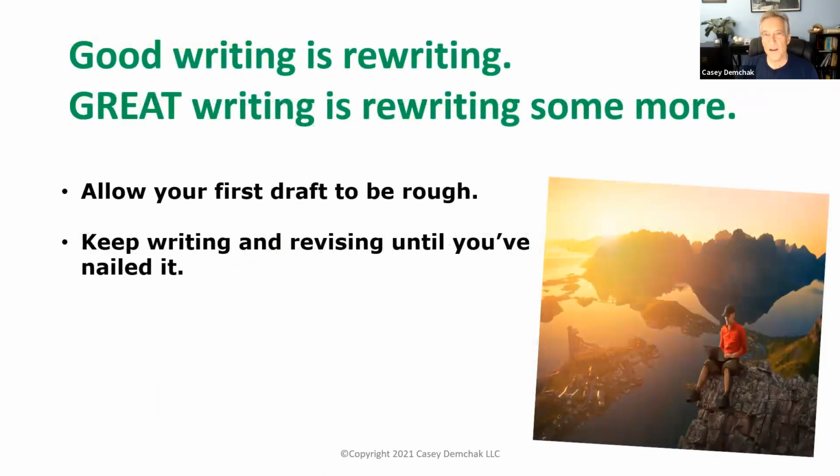Now, when you're working on your bullet frame, as I call it, always keep in mind when you write your copy, good writing is rewriting, great writing is rewriting some more. I say this all the time. If you take your first crack at using these techniques I've just taught you, allow your first draft to be a little rough, maybe even a little crappy. I've done that many, many times, but you keep writing and revising it until you've nailed it.